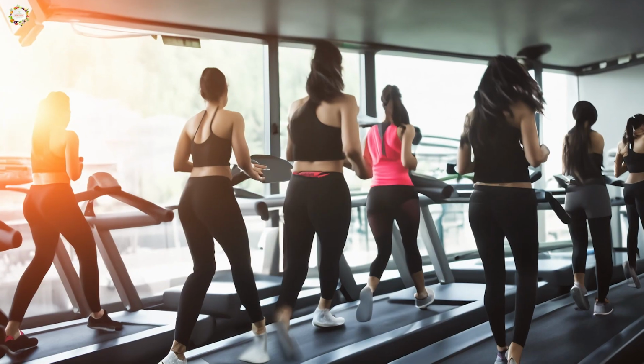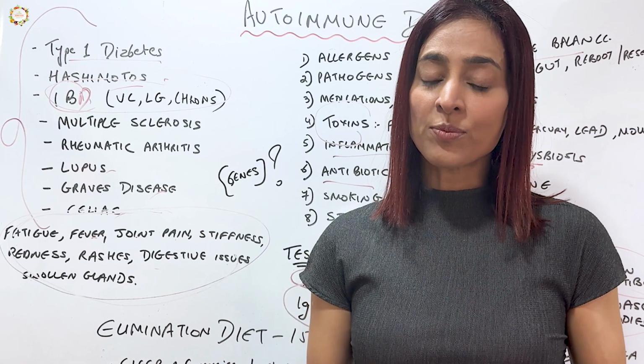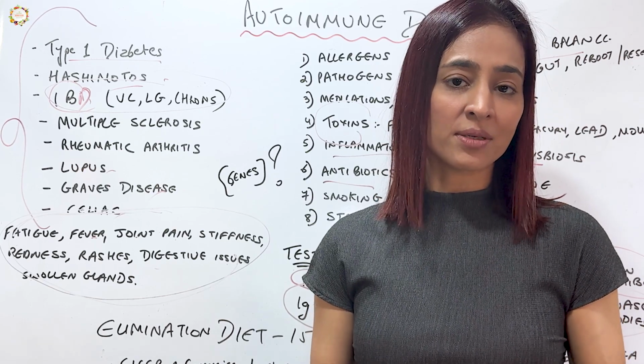Apart from that, exercise regularly. Reduce the amount of stress. Do some meditation, deep breathing exercises. Sleep well. Sleep for at least 7 to 8 hours.